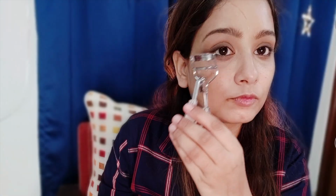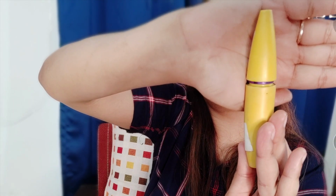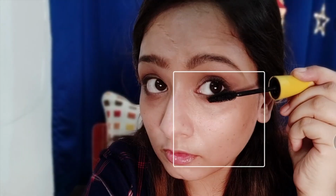For giving my lashes a lift, I'm using an eyelash curler. Now using Maybelline New York, the Colossal Volume Express Mascara in the shade Washable Black. One thing to be kept in mind whenever we apply a mascara is to lift all the lashes in and out with the mascara wand. This will instantly give my lashes a lifted look.